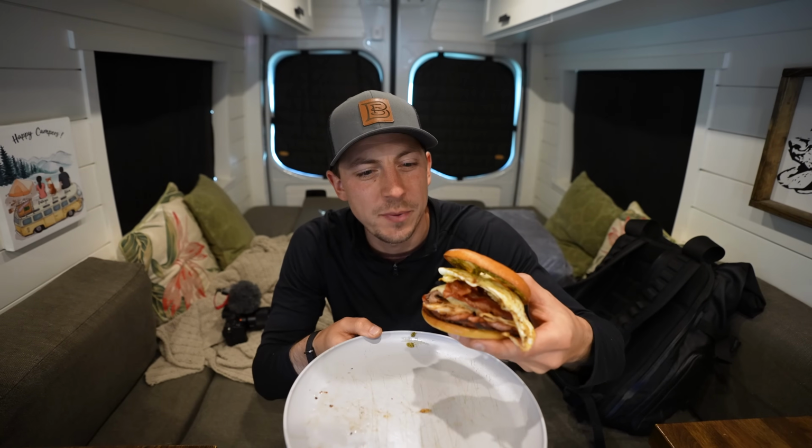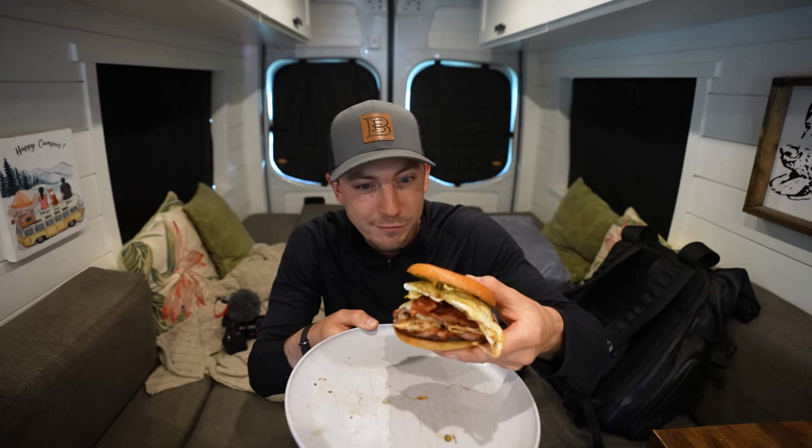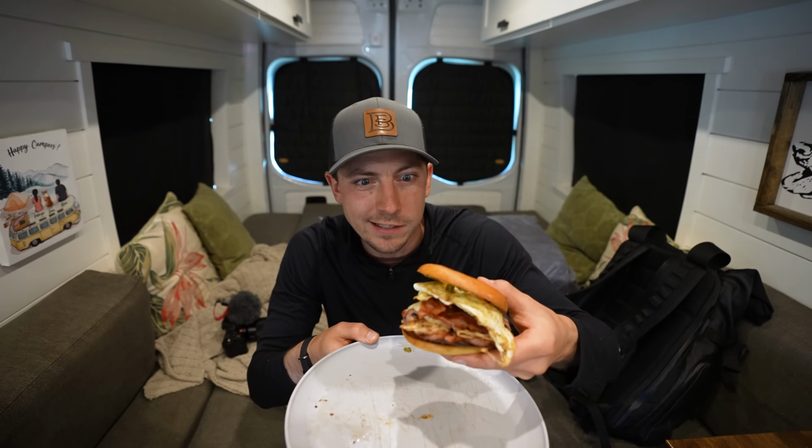Made ourselves some pesto bagel sandwiches. I loaded this up with tons of meat, cheese, bacon, topped it with an ooey gooey fried egg. We're calling this one the Denali because it's a great one.